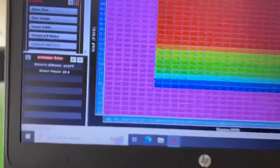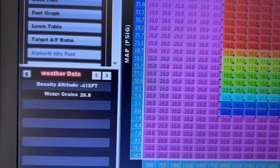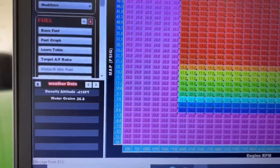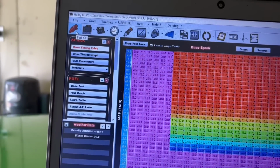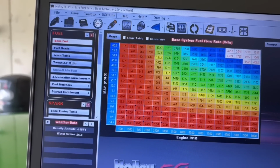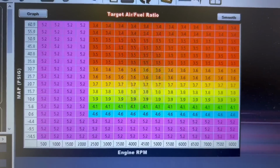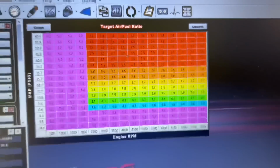Clifton Innovations. So this is the density altitude in water grains. We've got some really good air, and it's not live right now, so it's just frozen air. Usually that's fluctuating just a little bit. That was the timing map. So the target air-fuel ratio we've got there should be really safe and conservative. So here we go. He's going to try it.